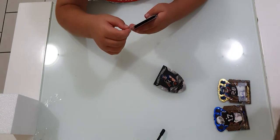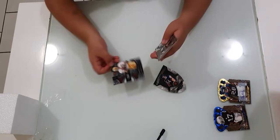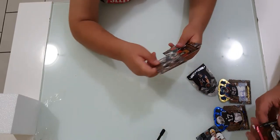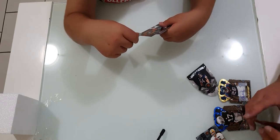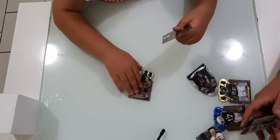We also got a Living Legends quarterback, Bart Starr. Looks very old, because you can tell by the helmet. What else? Rookie Stefen Wisniewski. What did I say? Gronkowski for a second. And the next one?